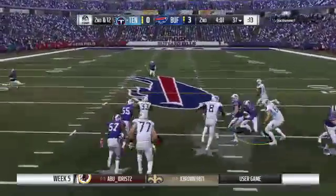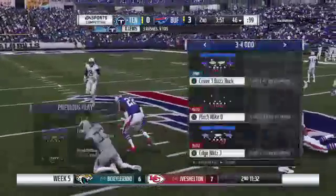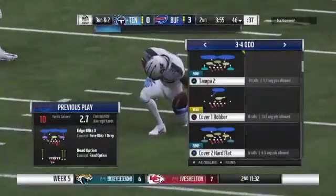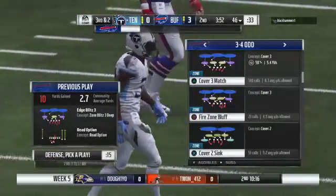They'll run it now out of the gun. And able to break 1 tackle, but then quickly brought down. But a nice little gain. Give him 10 yards on the pickup, and just like that, it's 3rd down.